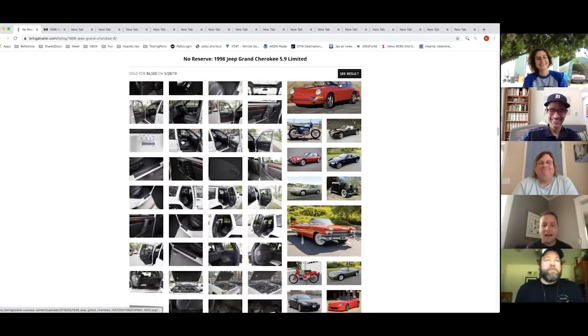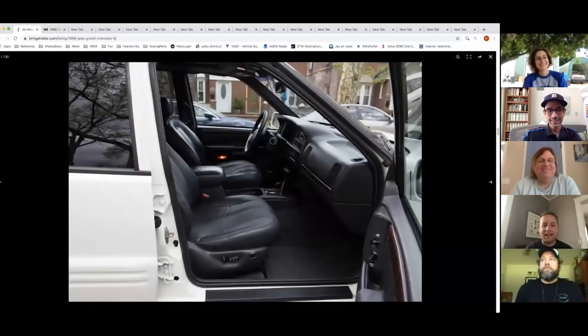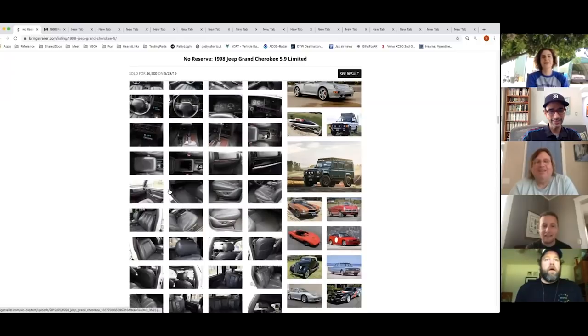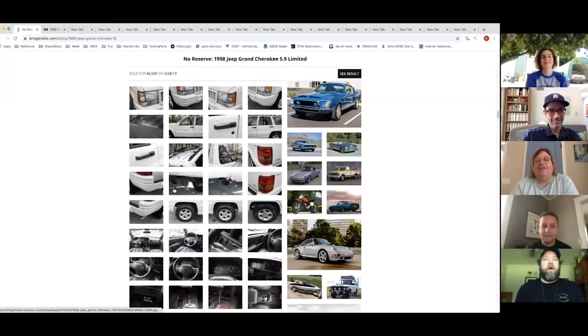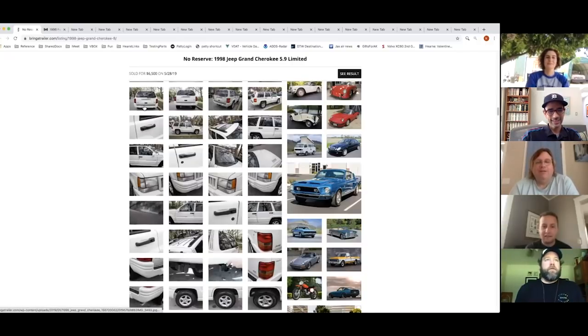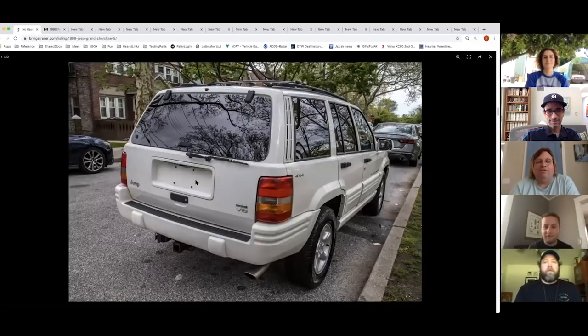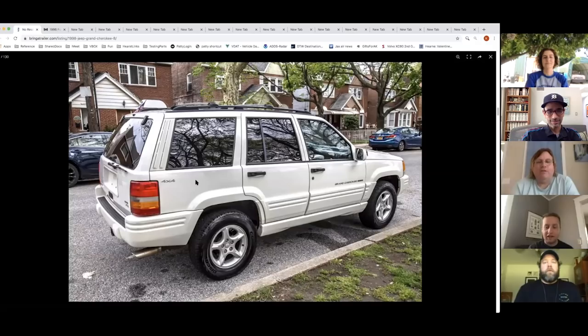I like how the badge on the back spells liter, L-I-T-R-E. Oh yeah, because it's classy. I think that's how all Jeeps were for a while. Yeah, like 4 liter on old Wranglers, that old inline six. As much as the interior may be dated, I still like the exterior of the first generation Grand Cherokee. Oh yeah.